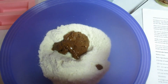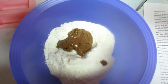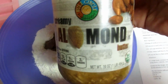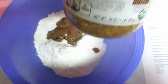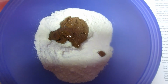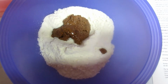Okay, so the next thing I added was 1/4 cup of nut or seed butter of choice, and I had 3 different kinds of nut butters in my cabinet, but I decided to go with this organic creamy almond butter because out of the 3 that I had in my cabinet, that one had the lowest carbs. And I'm going to figure out the carbs and all the macros for this later after I finish.